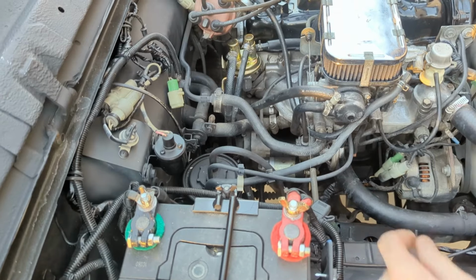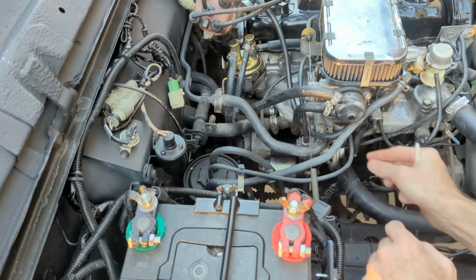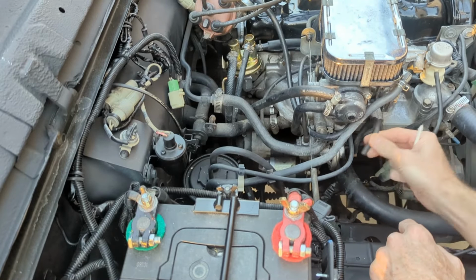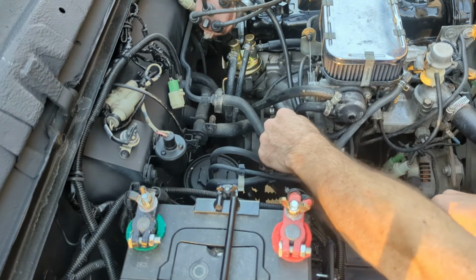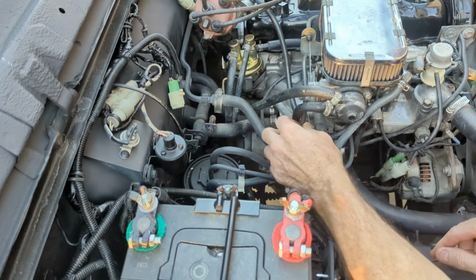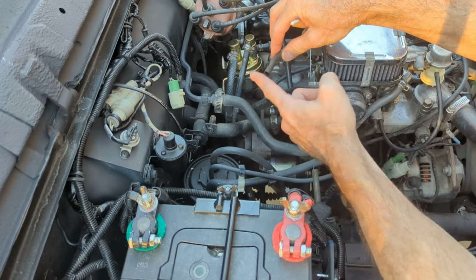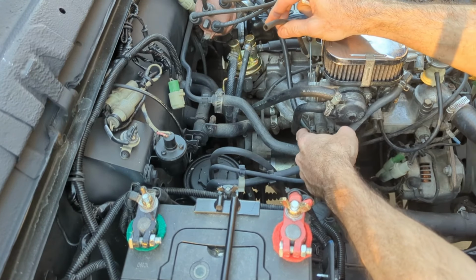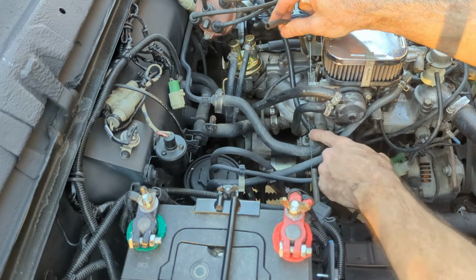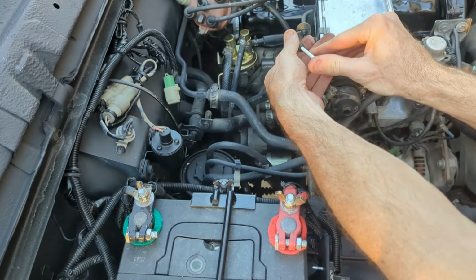Yeah, I'm trying to see what it's going to do when I block off this EGR valve. This doesn't make a difference. This one absolutely does though. You hear the difference? There's suction on this guy, and it's actually blowing exhaust gas out of it. So I think I'm going to, this is my dad's trick, put a golf tee in it.